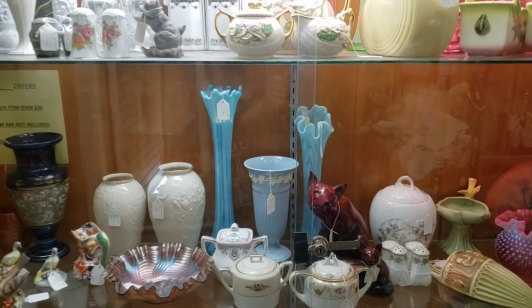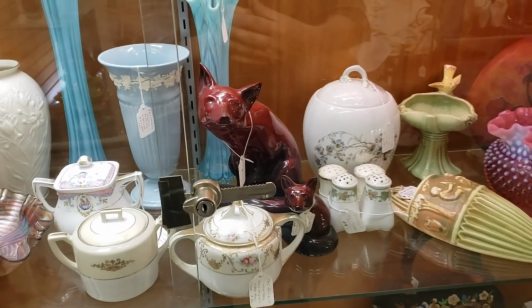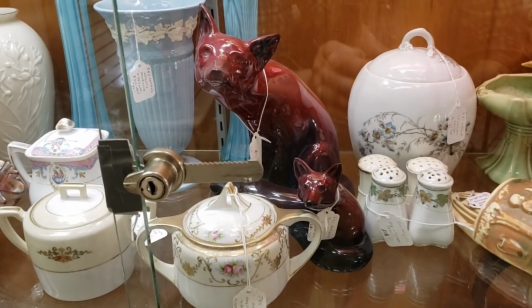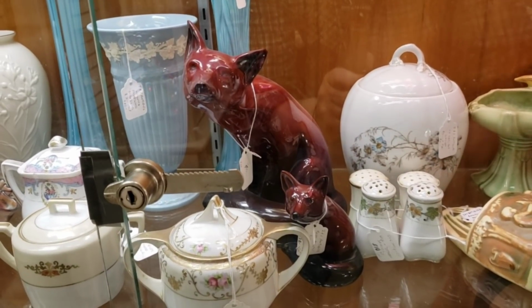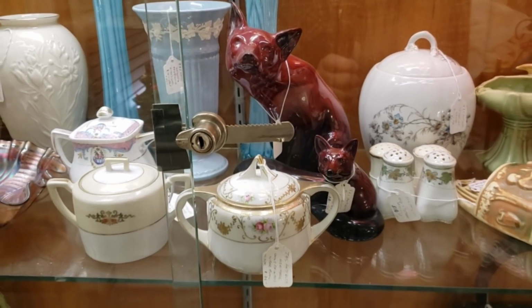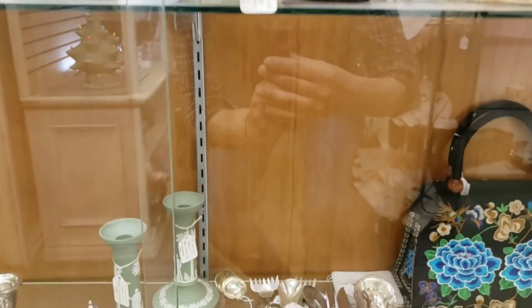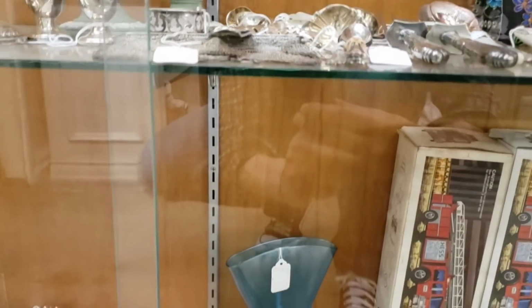Ooh. These foxes. These foxes were absolutely stunning, and they were priced at it. I think the big one was 450, the smaller was at 225. Unfortunately, for the life of me, I cannot remember who the maker is. I do know that I like them. I do believe that they were German. I do believe that they were from the 1930s.